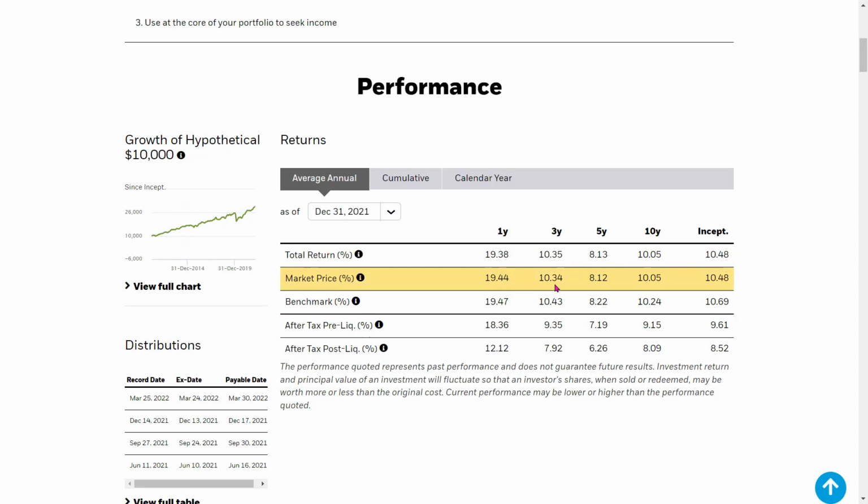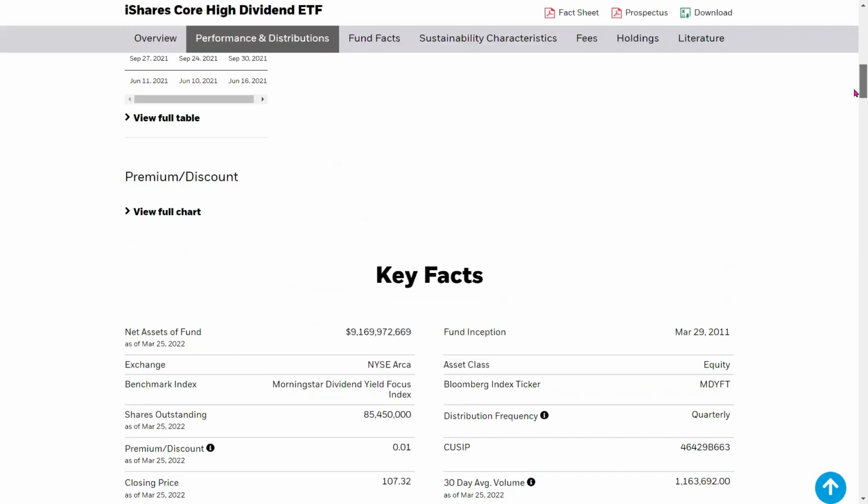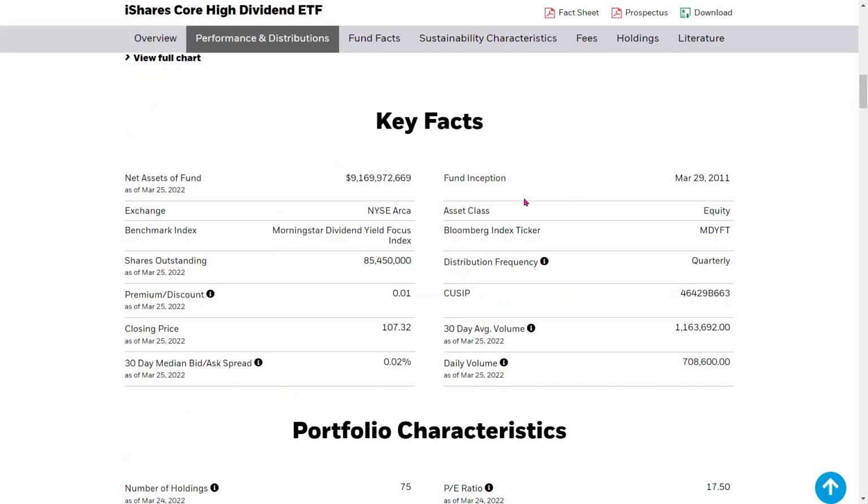19.44% positive return, 3 years annual return of 10.34%, 5 year annual return of 8.12%, and 10 years annual return of 10% plus. The annual return since inception is showing to be about 10.5%. Looking at the time frame that this ETF was founded, HDV was incepted back in March of 2011, and it has close to $9.2 billion in market cap.